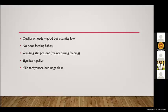I will give you the investigation results, which we have ordered before, but clinically, can anyone come to a diagnosis? Any possibilities? See, vomiting, pallor, tachypnea, but lungs clear. There are some chats. Chronic medical condition, renal disease. Rafsan, you are correct. You have to think of renal disease. The tachypnea, because in renal disease you can get a metabolic acidosis. In renal disease you might get pallor because of poor erythropoietin production, and in renal disease you get uremia, therefore the child will start to get continuous vomiting.